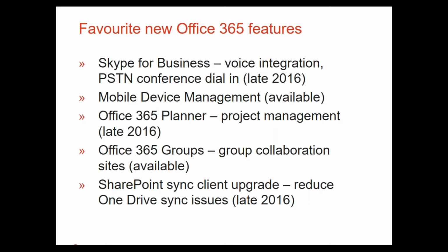The other thing that we're really excited about is the new sync client. Currently the sync client's called OneDrive for Business Sync. That's the tool that you use to synchronize your documents from Office 365, so either OneDrive or SharePoint, to your local desktop, and allows you to see all those documents in Windows Explorer and have an offline copy.